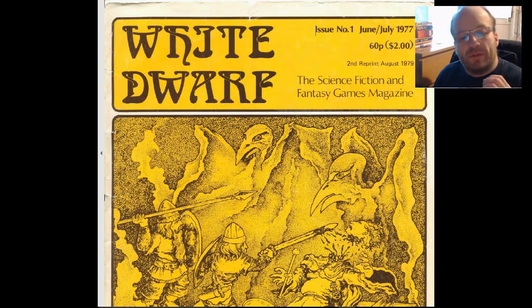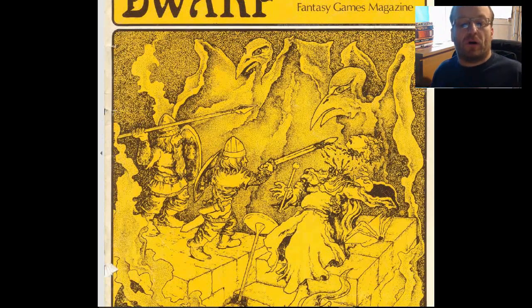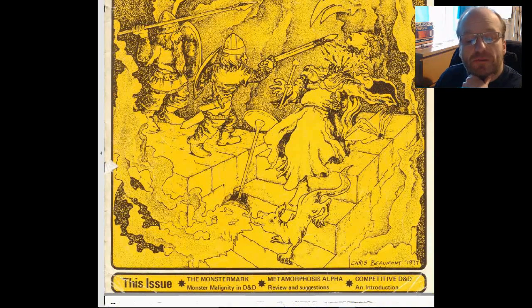Already you can see from this cover, they haven't gone for the bright, somewhat garish colour approach that Dragon magazine had at this point. There's a very simple and very effective monochrome. And I think this artwork, the cover of what looks to be a priestess of some sort being beheaded by a dwarven sword, is a good piece of artwork. This is certainly well above what was in Dragon magazine in its first year of production. So they've got the jump there. This is a decent piece of artwork, specifically for the time. Well done, Chris Beaumont, the artist.